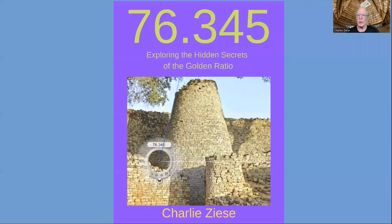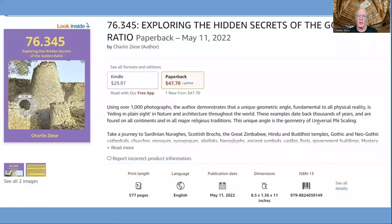For those of you who follow us, you've been aware that I've been working on this for some time, but I wanted to do a general summary of the book so you can know what it's about. This is the cover page of the book, and on the cover page is an ancient ruin called the Great Zimbabwe ruin, which is one of many ancient conical structures which we have found that have this geometry.